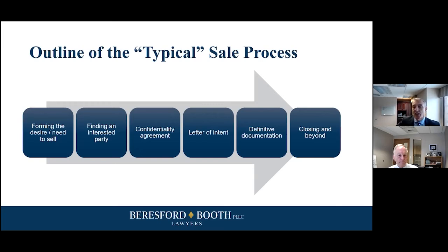But the definitive documentation, given the name, one might think there's a lot of teeth to it, and there is. So once the definitive documentation is done, then you move to closing, and what happens after closing is typically the seller may remain as an employee of the buyer or something along those lines. So this is what a typical sale process looks like. And where I'll go from here is to now get into some more of the details, starting with the desire or need to sell.